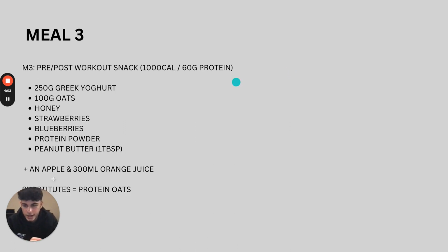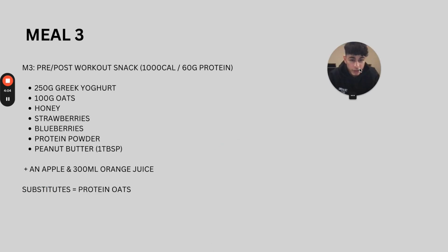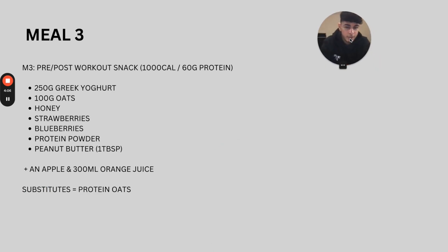Meal three. Now, depends when you train, right? So this could be a really good pre-workout snack, or it can be a really good post-workout snack. But it's really easy, 5 minutes, and it's going to be about 1,000 calories. So, Greek yogurt, full fat, 250 grams, 100 grams of oats. What you might need to do here is add a little bit of water, because with 100 grams of oats, it will make it a little bit thick. You might need a bigger bowl for this as well. So you can add little bits of water just to get that consistency right. But once you get that, it's really nice.